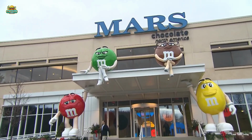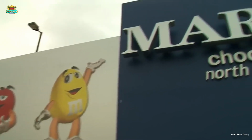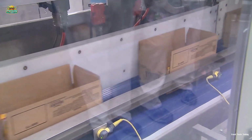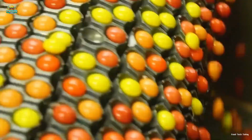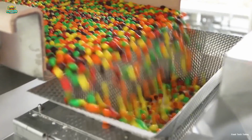Did you know that the M&M factory in New Jersey, where the first candies were made, is still one of the largest candy production plants in North America? Operating 24/7 non-stop, this factory produces around 1 billion M&M candies every day, bringing sweet joy to millions of people around the world. Isn't that amazing? And that's the entire magical journey that creates the colorful, delicious M&Ms we love.